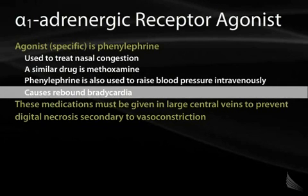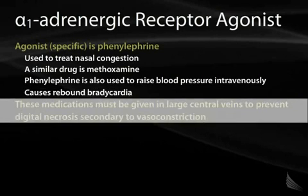Phenylephrine can cause a rebound bradycardia because it raises blood pressure, and as it does so, will cause the heartbeat to slow down. This is the body's compensatory response to raised blood pressure. These medications also have to be given into the large central veins, because if they're given in peripheral veins, they can leak and cause digital necrosis secondary to vasoconstriction. Therefore, they have to be given through a central line.